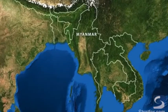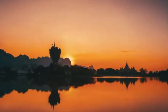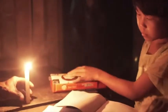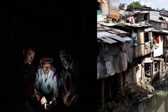Located in Southeast Asia, Myanmar holds over 53 million individuals. However, despite the rich historical and environmental background, according to Globe, over 41% of the population does not have access to electricity, the highest percentage in Asia, forestalling the growth of Myanmar's growing economy and power.